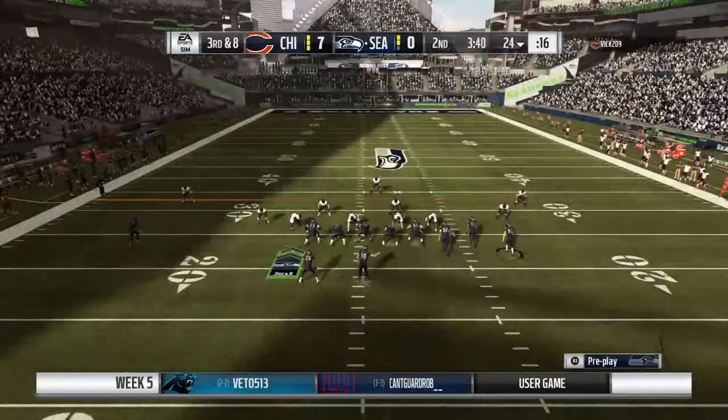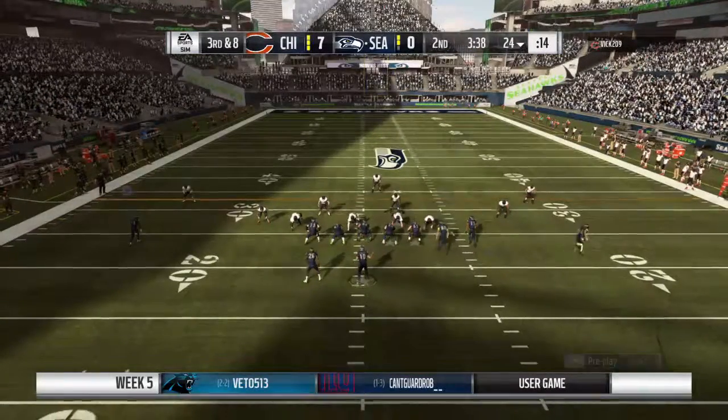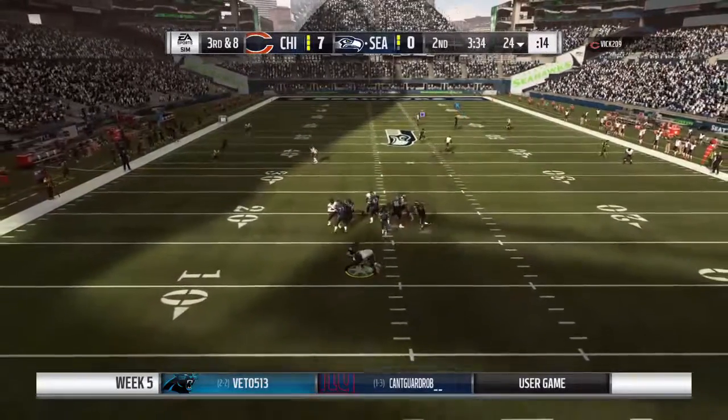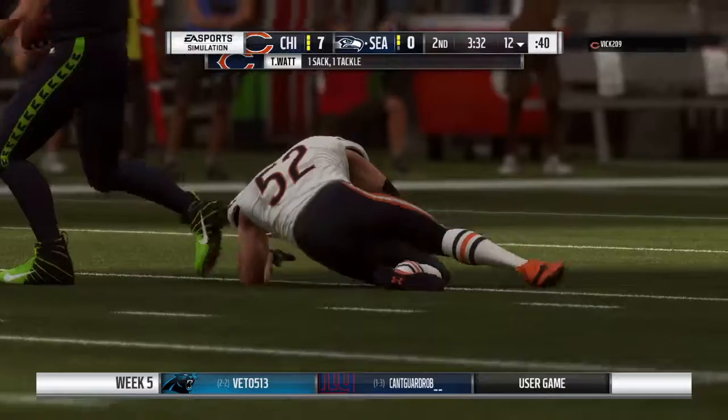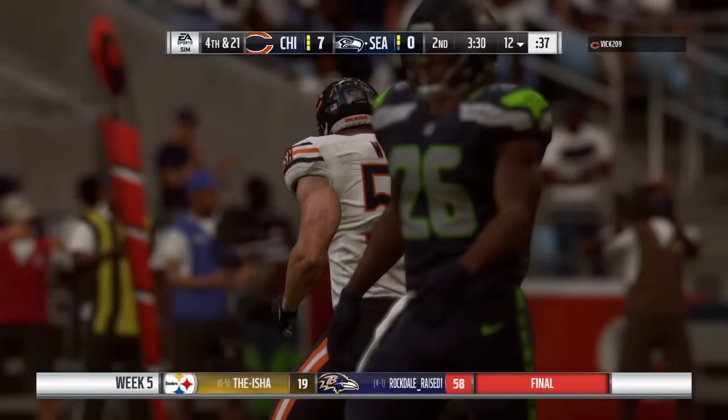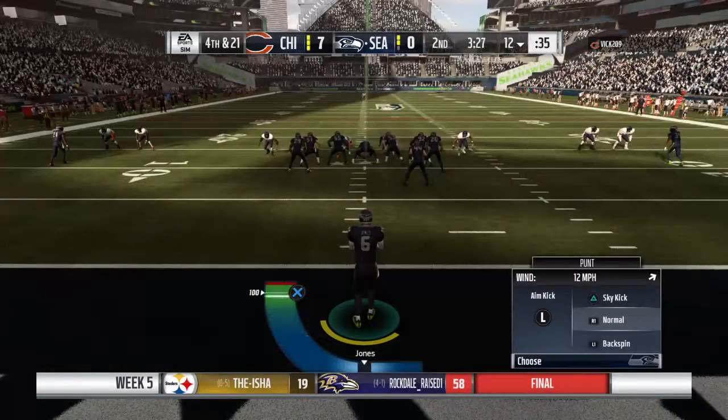On third down, Trubisky. Pressure, and he's taken down. A Bear sack. T.J. Watt in there to get him for sack number 9 now on the year.